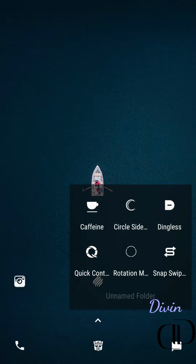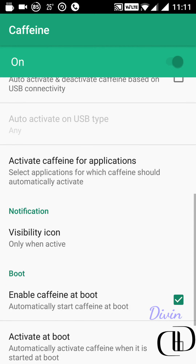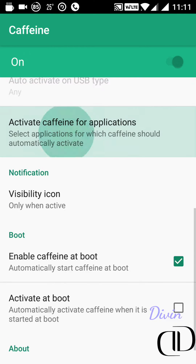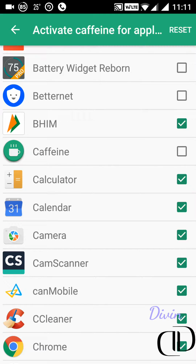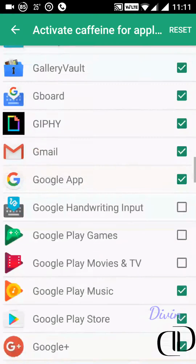The first app that I'm gonna talk to you about is Caffeine. Caffeine is probably like how it sounds. It's like coffee, it helps you stay awake. With Caffeine, you can either keep the screen awake at all times or only for certain applications. If I choose certain applications, then whenever you select those apps, it keeps the screen on. I have been using Caffeine for a lot of examples.